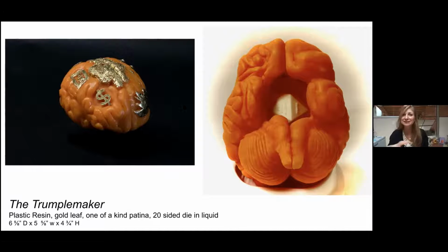When you shake it and flip it over, there's a 20-sided die inside with 20 different Troublemaker statements, including things such as nasty woman, Mexico will pay for it, China, Russia, other things that might come out of his mind.